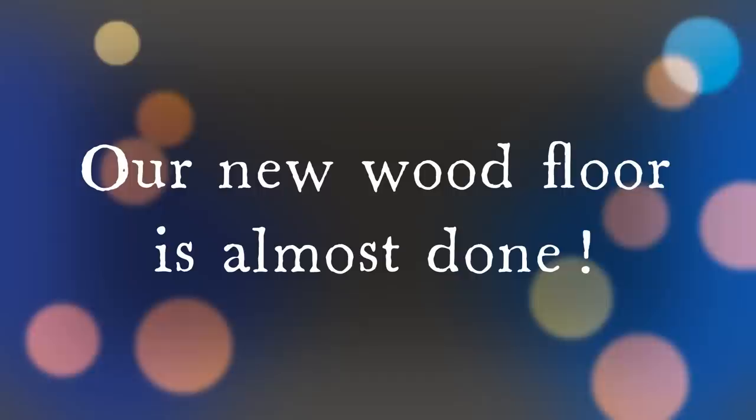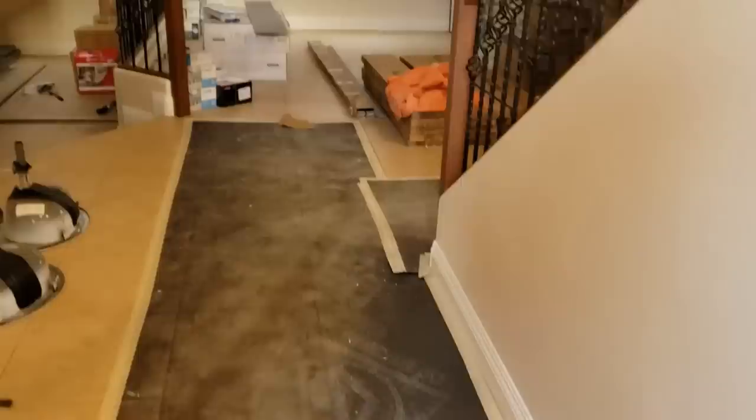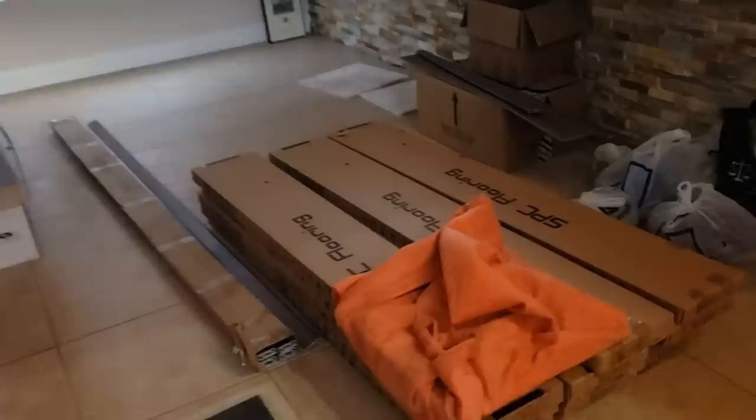It's New Year's Eve and I've stopped by the house to look at the work that's been done already. Apparently they've laid most of the floor. I've got just a bit more to do. Oh, there's some boxes of it there. Stairs are still bare. I would imagine that's the last thing that gets done. Then they put the stair baseboard in.